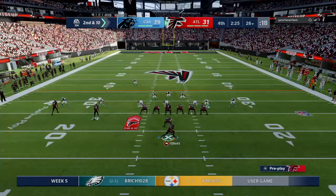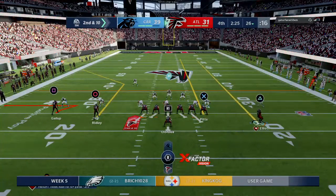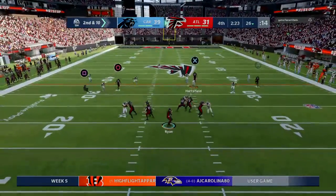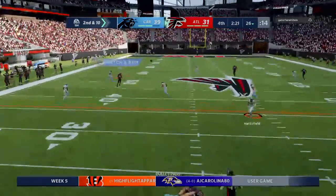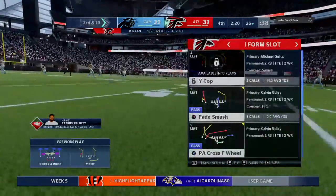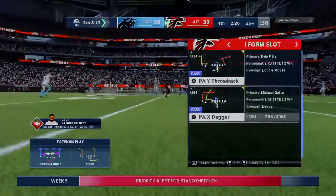54, mark, space, check, watch 54, I'm coming. To throw again, Ryan. And his throw's going to be incomplete. He's looking for Ridley again. And now it's 3rd down.